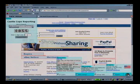Up until about 8 weeks ago, Castle Cops was allowing people to just anonymously report phishing websites without any sort of CAPTCHA test. This is great for me because at one click, you're done. That changed. Reportedly, they came under attack, and so they've instituted this CAPTCHA, so I have to replicate that there.